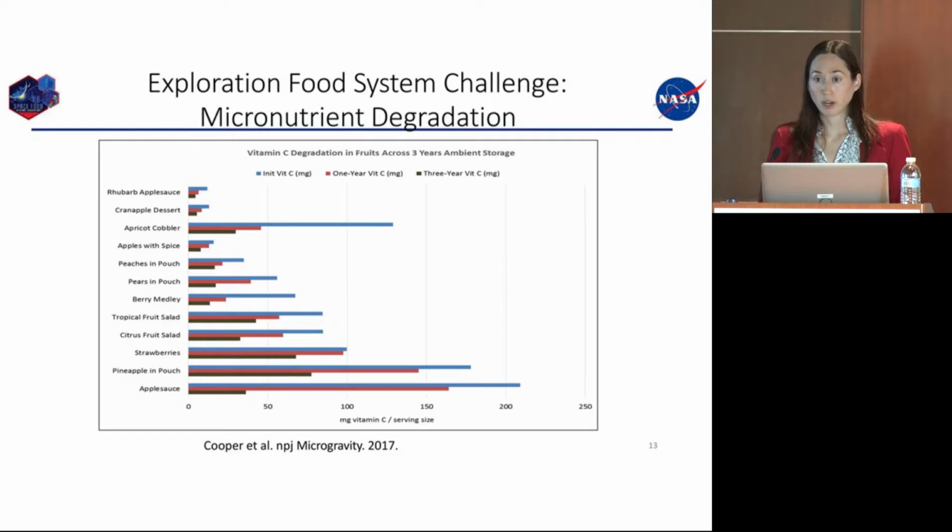So we get the question, why not use a supplement? We could use supplements for some things that we're very concerned about, like vitamin C. You could provide some supplementation, but in general, the nutrients degrade in the supplements too, and we want them to eat calories, which we're not going to provide in a supplement. So quality and nutrition tend to degrade together, and we want to make sure that our food system has the quality that keeps the crew eating, and therefore it should have the nutrients as well, so that they're getting their calories and they're getting their nutrients.